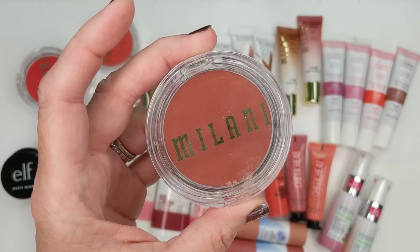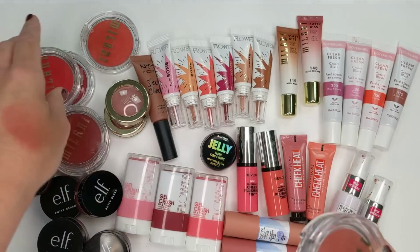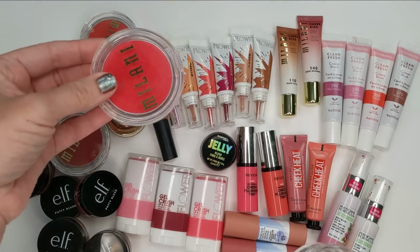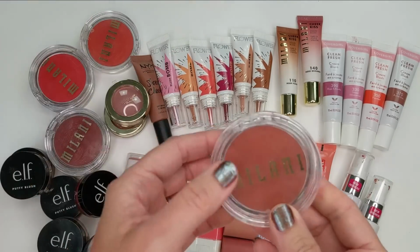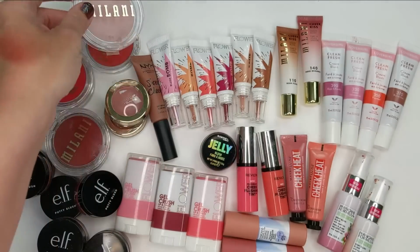This one right here, I think it's just a very easy to wear color for my skin tone. Some of these can get a little bit bright, a little bit deep, and I have to go sparingly, but this one is just, I think, the easiest for me and the most complimentary.